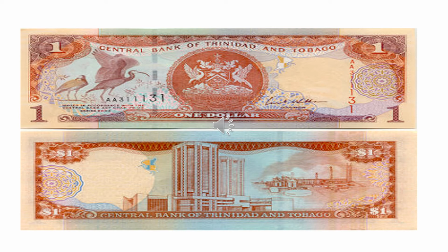Now this is called the front. The one at the top here is the front of the $1 note. And if you look below, you will see the back. This is what the back of the $1 note looks like.